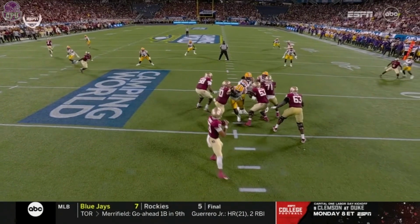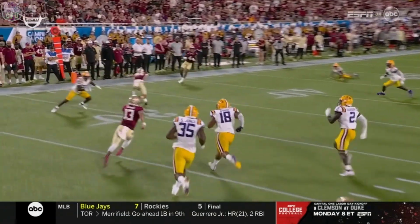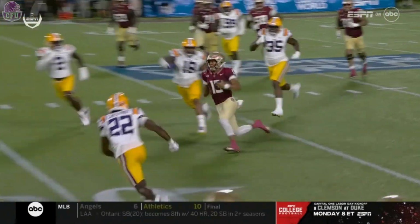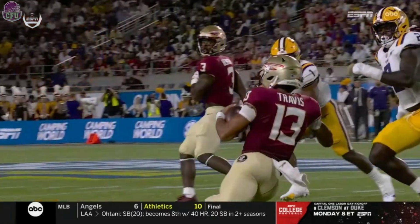It's a good job here of not forcing it. The last couple series he's forced the ball. He has an open receiver there to the outside, Keon Coleman, but I think he's a little hesitant of trying to force that throw. That's what the fans are excited about. They wanted that late hit right there.